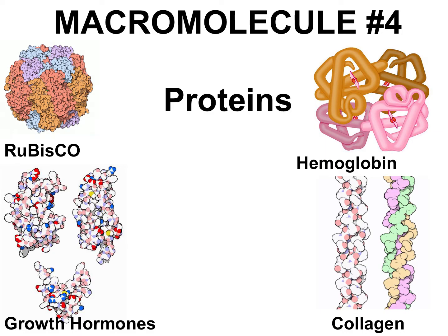One thing that makes proteins so interesting is all the different shapes they come in. This little guy right here is Rubisco, and not only is that word fun to say, but Rubisco is arguably the most important protein on the planet. Rubisco's job is to fix carbon dioxide in plants during photosynthesis. Hemoglobin, collagen, and growth hormones are other examples of proteins, and you can see the unique, folded up shapes of each.